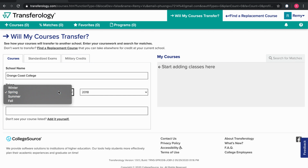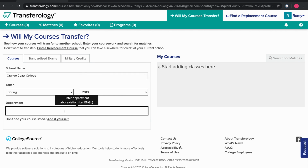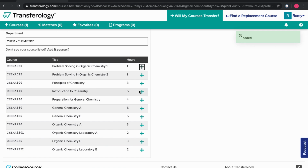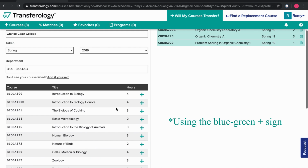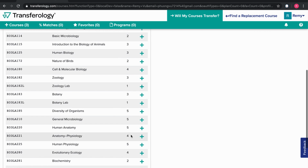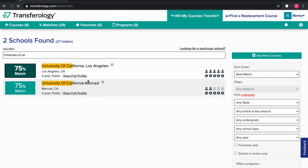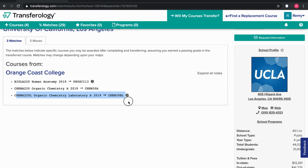So after you log in, enter your current school, the semester you took the class, the department that the class is in, and add the class or classes using the blue-green arrow on the right. Once you're done adding the class, click on search for matches and voila, they're the equivalent courses.